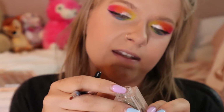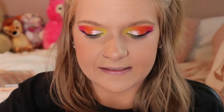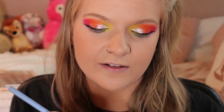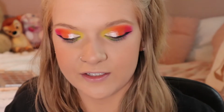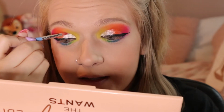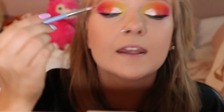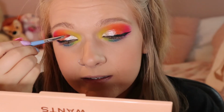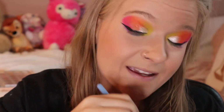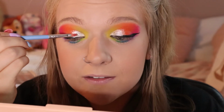I'm going in with my Makeup Revolution Glitter Bomb in Interrupted. Again, taking a tiny bit, because I'm not gonna put a ton of glitter on now that I already have this shimmer, but I did just wanna put a little extra. I'm just gonna go like this, hopefully get the glue spread out a little, and then put just a tiny bit of glitter on top. Not even enough to really make a difference in the eye look, but just to add a little pop.